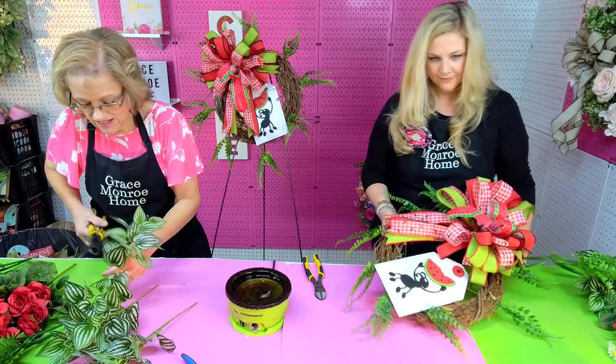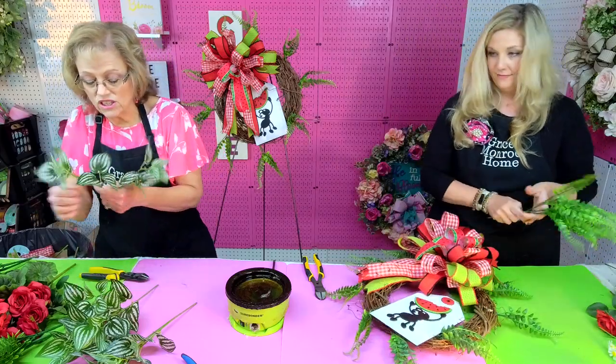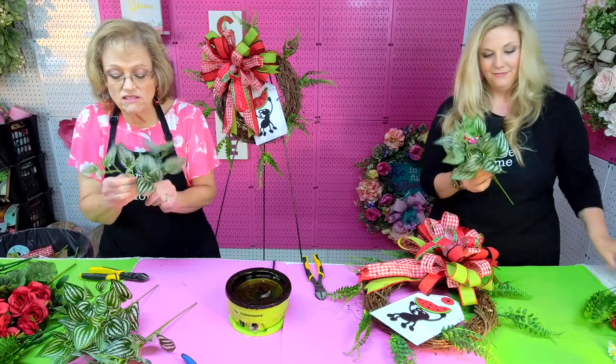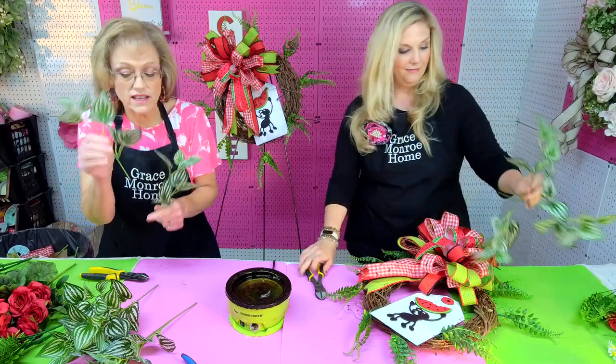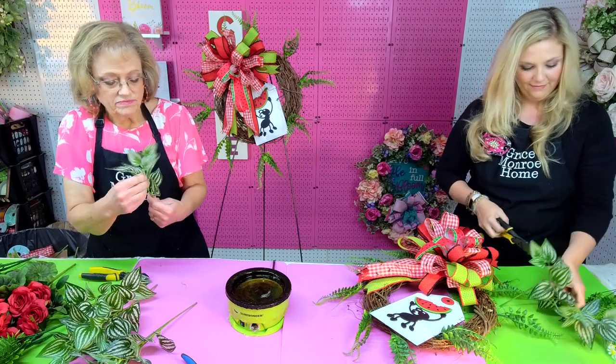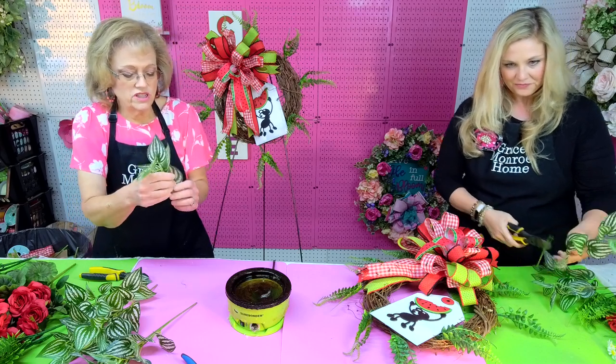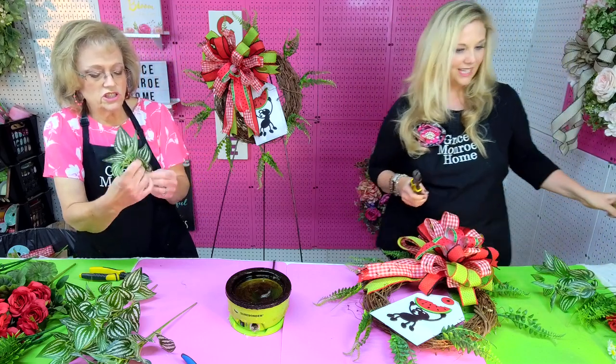Leaf, and I'm just cutting these off the stems. And now these I also got in the pick department at Hobby Lobby. I'm just turning them around so that the fronts of those show.